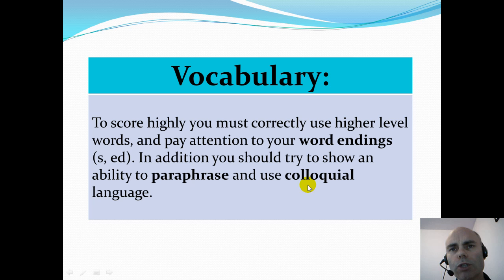And we should also try to use some colloquial language. Colloquial language, very similar to slang. Be careful you don't use any dirty slang. The examiner probably won't appreciate that. And not only that, you're in a formal to semi-formal situation, so it's not appropriate to use things like the F word. So what sort of words can you use? Well, instead of saying you lost your job, you could say you got fired. That sort of thing is what I mean by colloquial language.